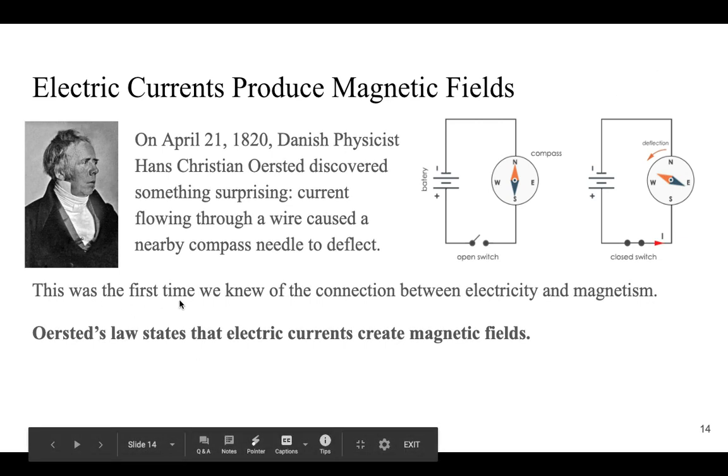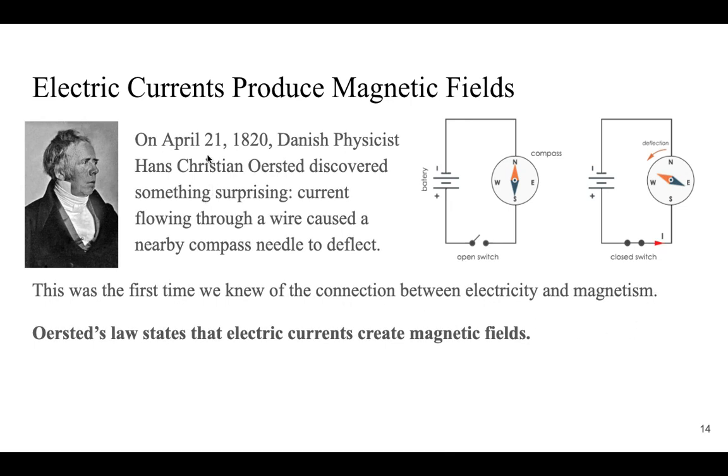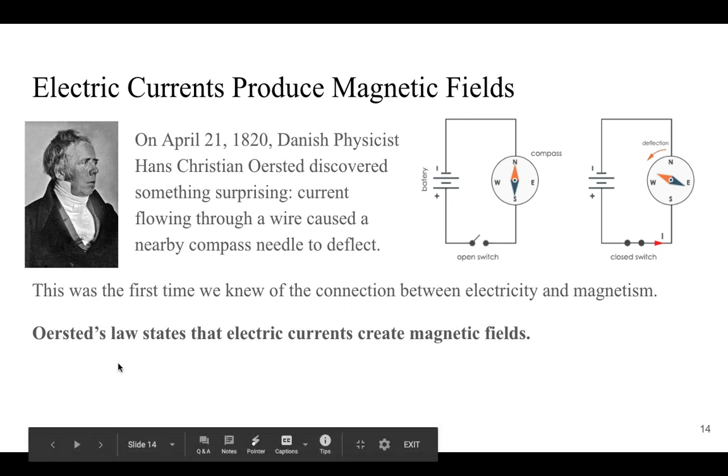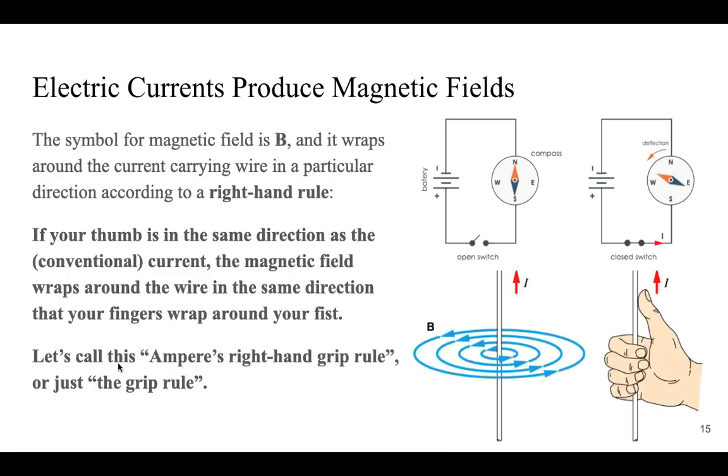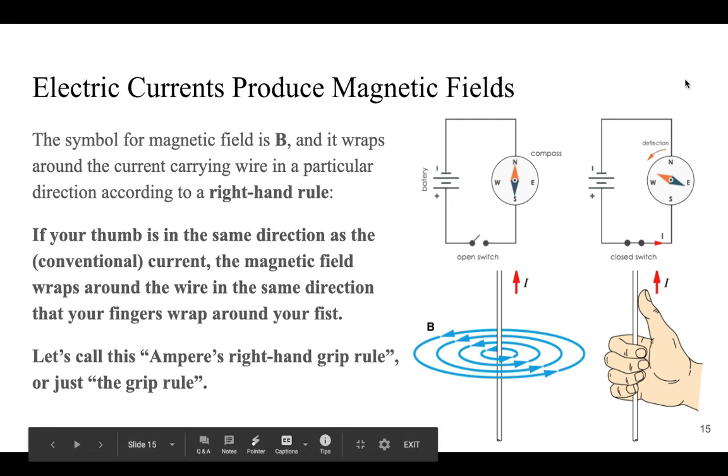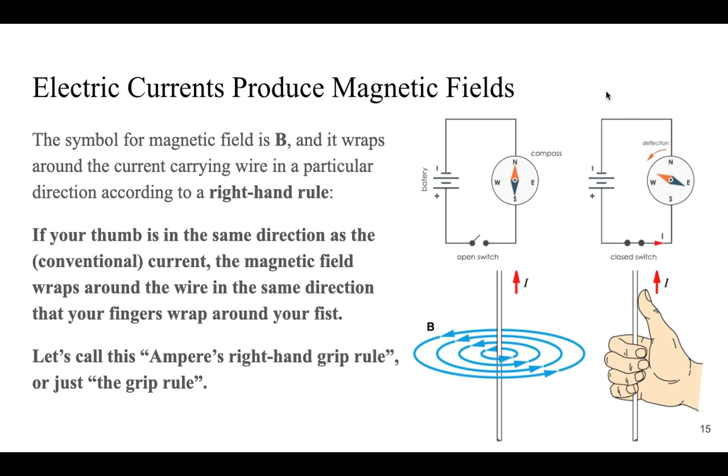So this is really the first time we knew of the connection between electricity and magnetism. And we actually know the date. So you would call this Ørsted's law, that electric currents create magnetic fields. The symbol for magnetic field is a B, and it should have a hat on it, but I can't draw the hat in Google Slides.